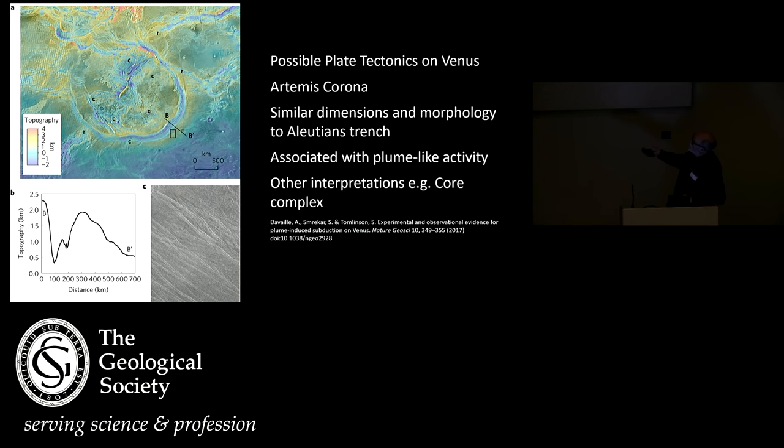And this was published in Nature Geoscience in 2017, and this is an image, again, color-coded for elevation. So the corona is a deep trench round here in an arcuate form. And the section BB dashed is across here. This is elevation versus distance. Notice this is only 2.5 kilometers on vertical scale, and this is 700 kilometers over here. So you have to stretch that diagram out an enormous amount.